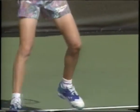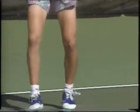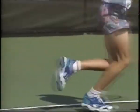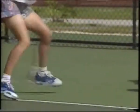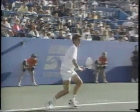The split step is a great example of using muscular contractions to create sufficient force against the ground to be able to move quickly in any direction. Although the split step is performed before almost every stroke during the course of a match, it may be most critical in preparation for the return of serve.